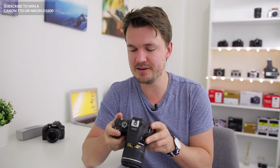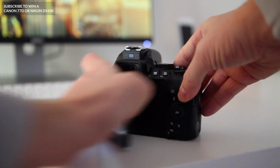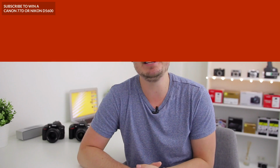Compare that to the screen on the Nikon D5600. This has a fully articulating screen, which means you can flip it out, go down, go up, and also even flip it towards you, which is great if you're going to be filming yourself, which is what I actually do right now. Some people might say that this is more fragile, but I've been using similar screens on my Canon 70D for many years and I've never had a problem. So the winner right here is the Nikon D5600.